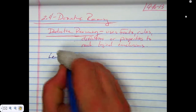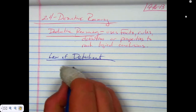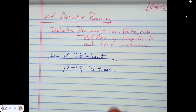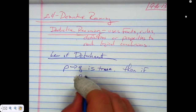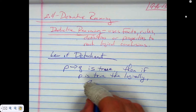Anyhow, law of detachment. This is a really very, very simple concept that sometimes is taken too far, or that's just made more complicated than what it has to be. That's the right way to say it. If P, then Q is true. Then if P is true, then logically Q has to be true.